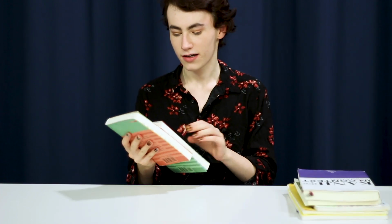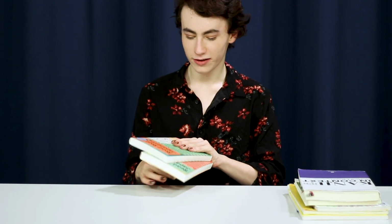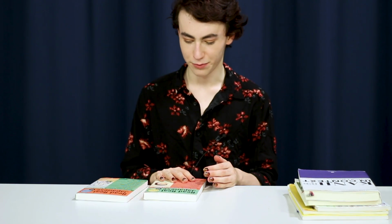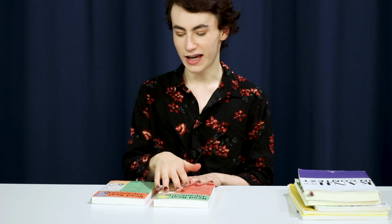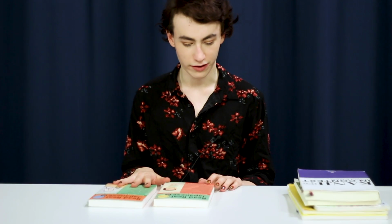They're really good. It's Read Real Japanese. She lent them to me, and I've been reading them recently. I just started. It's contemporary writings by popular authors and short stories by contemporary writers. So there's 2 of them, essays and fiction, and they have well-known authors. There's a Murakami story, there's a Banana Yoshimoto story in here.